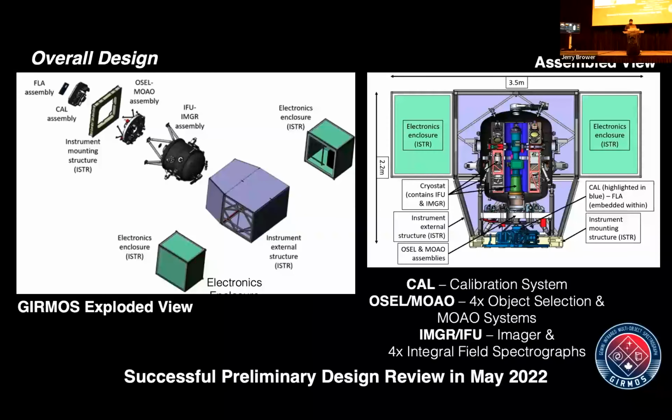So the instrument design is fairly advanced. This is just how it looks right now. Like any other Gemini instrument, it has this nice T-shaped structure. And we successfully completed our preliminary design review 2 months ago, and so we're in the final design. And of course, we're also going to do some risk mitigation, and we're going to start building the cryostat next year so that we can retire some of the risks that are associated with the spectrograph.